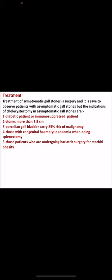Treatment of symptomatic gallstone is surgery. It is safe to observe patients with asymptomatic gallstone, but the indications of cholecystectomy in asymptomatic gallstone are as follows. So we have indications to intervene in those patients with gallstone without symptoms and signs. First, in diabetic or immunocompromised patients, because they are more liable or more prone to complications. They are more prone to cholecystitis and acute cholecystitis, even septicemia due to presence of the gallstone.